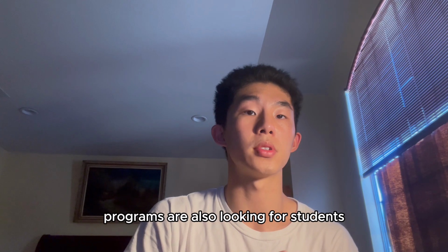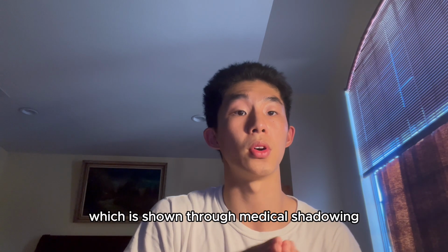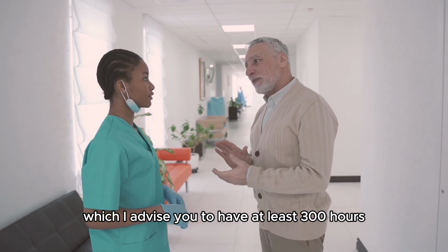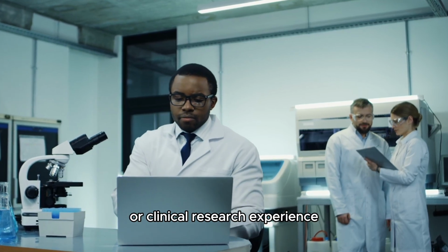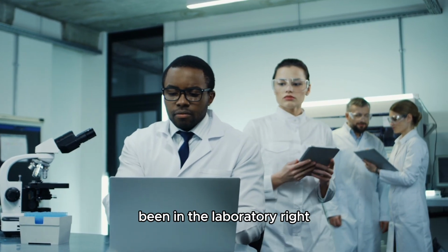Second, BSMD programs are also looking for students who are committed to science and medicine, which is shown through medical shadowing, which I would advise you have at least 100 hours. Medical volunteering, which I advise you to have at least 300 hours. And also have some sort of laboratory or clinical research experience. Like have a research paper or something to show that you've actually been in the laboratory, right?